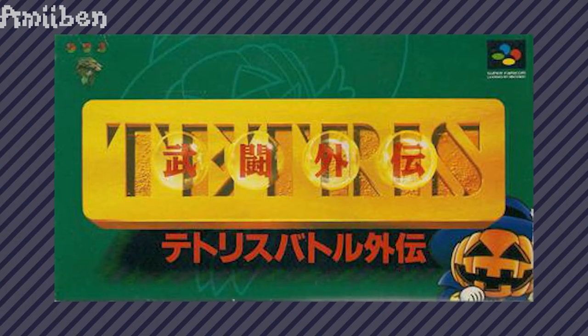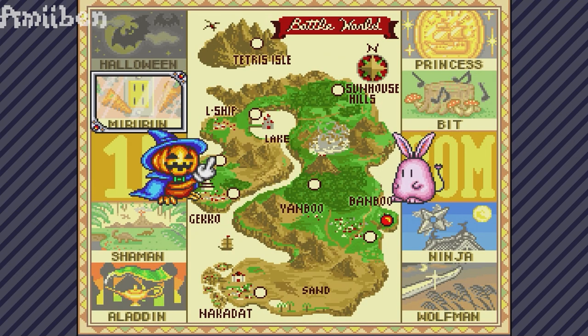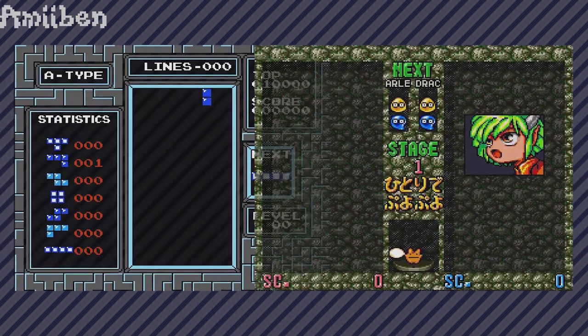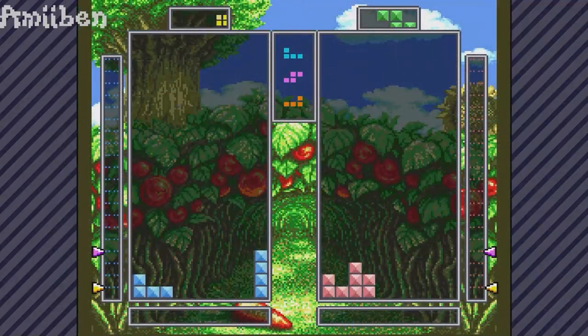Tetris Battle Gaiden was released only in Japan on the Super Famicom. The term Gaiden is thrown around in media a lot. It means a spin-off that doesn't have to follow the rules of previous entries. This game takes Tetris and applies the Puyo Puyo formula to it.